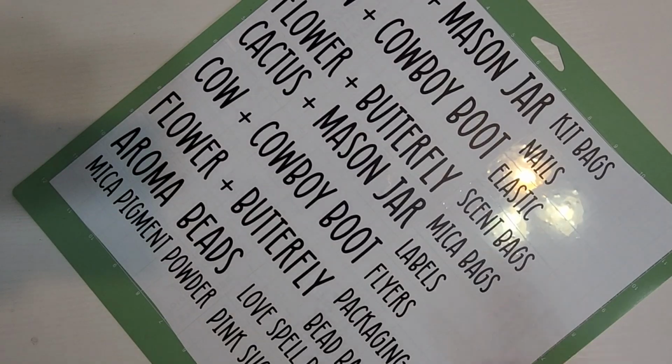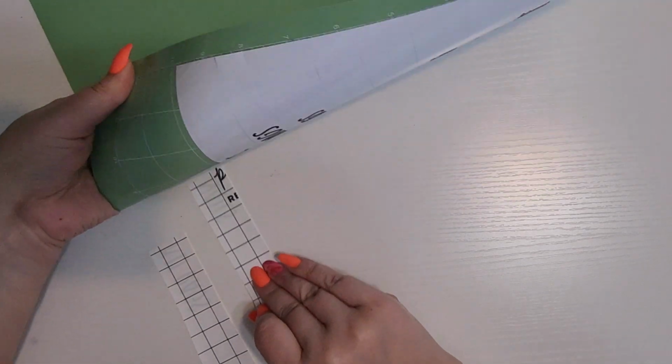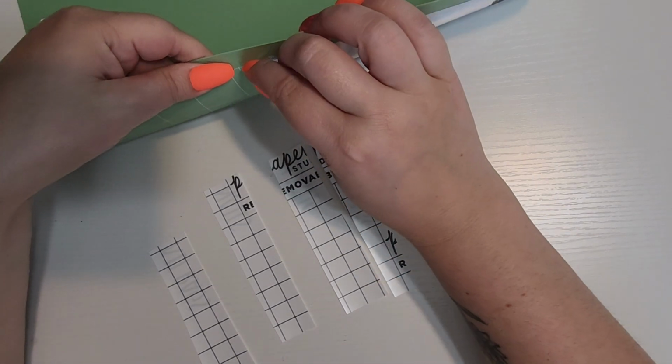Alright guys, so all of my labels are weeded out, so now I'm going to take them off of the mat. That way I can reuse my transfer tape several times until it's not sticky to put all of the labels on.